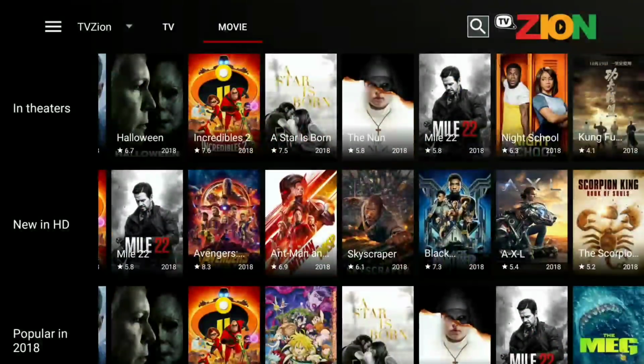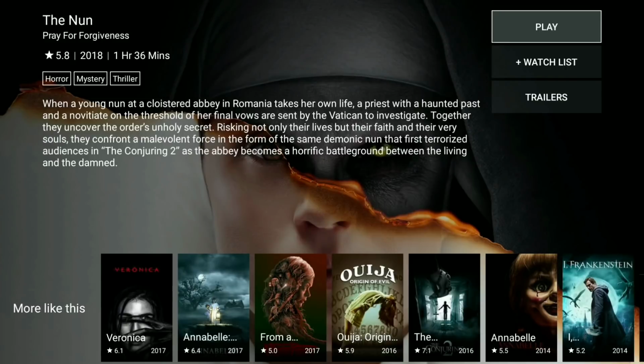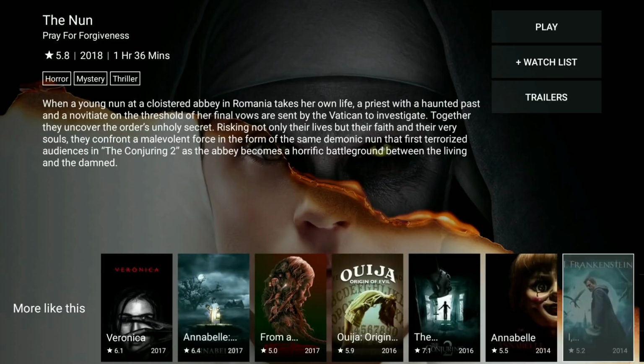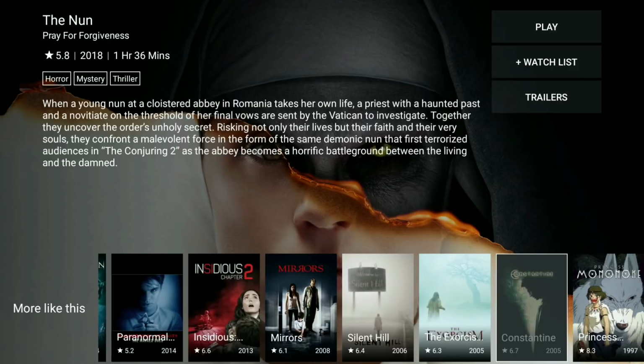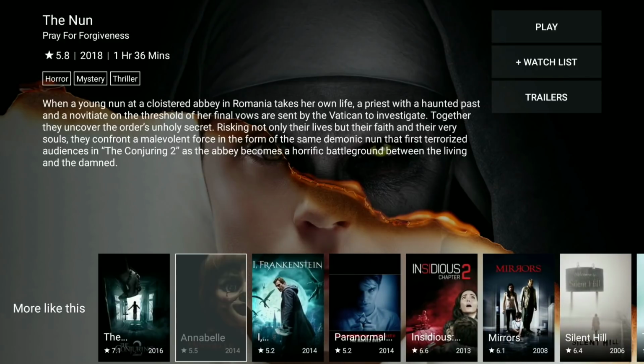Now, let me just show you how this works. Let's go to in theater. So what you'll do is you'll go over to The Nun, okay? And on this screen, you see how you have movies that relate to it. I like that. It gives you choices. Let's say you come into this and you're like, this movie doesn't really appeal to me. They give you other choices on the bottom here to look into, and maybe you might like those.